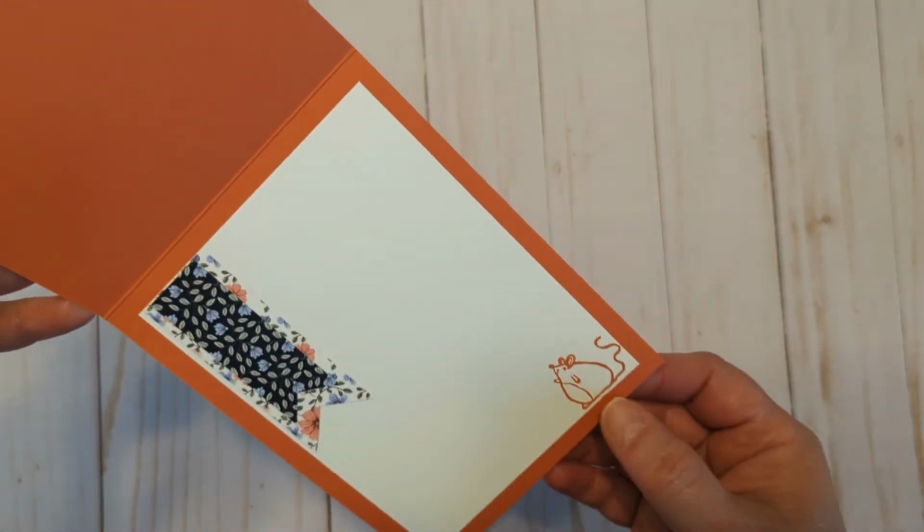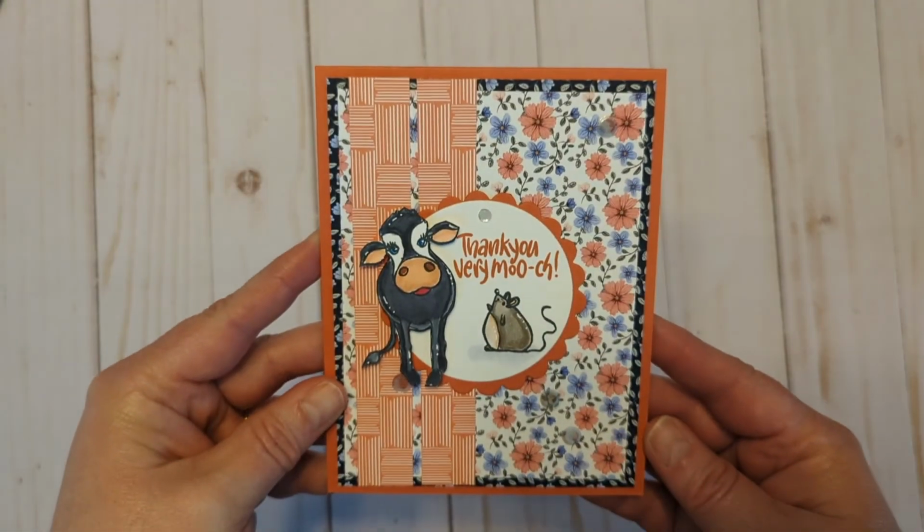And there's the inside with that little mouse. So fun.